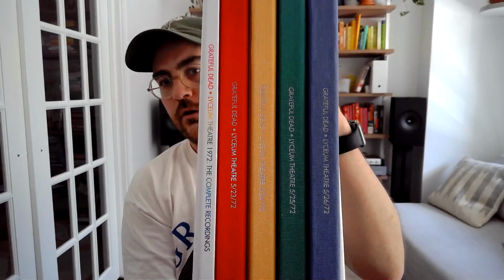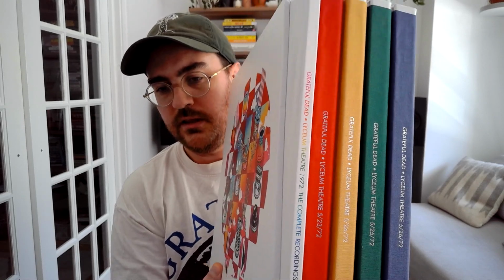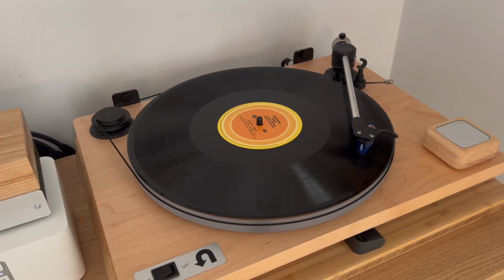But with that out of the way, now we can finally get to this big old hunkin' box set. And here it is. Oh, it's heavy. I think the shipping weight was 22 pounds, and it is absolutely massive. As you can see, we have our 4 shows, those beautiful fabric-wrapped spines. They did a killer job with this. You saw in the video's introduction the quality of the packaging.